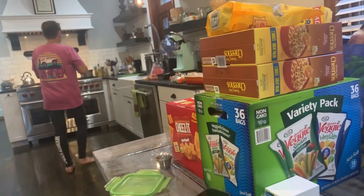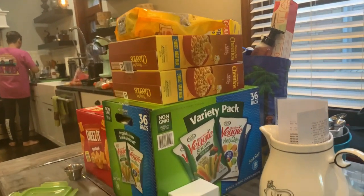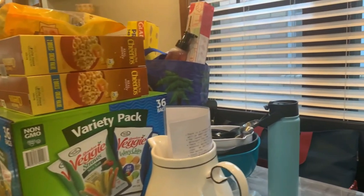We've been stocking up for our grandkid trip starting here in just a little while, so that's why all this stuff is on our table. Would not normally be the case.